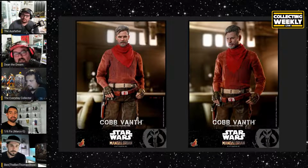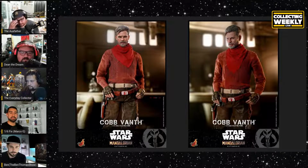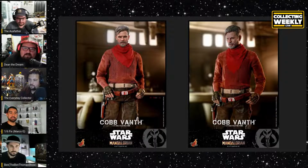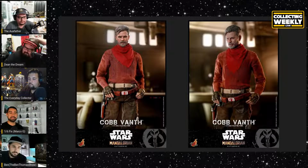But it does look cool. I do like the fact that you could have this look, because really, if you put him with Cad Bane, this is how he's supposed to look, right? If you want to do that scene, so I do like it. We're too far apart on the price.